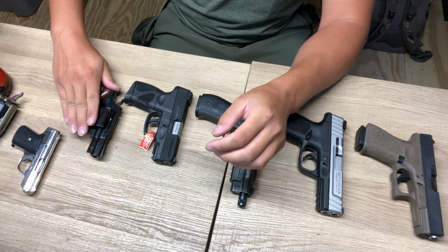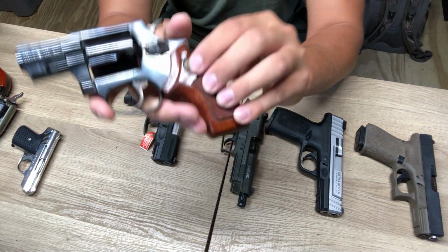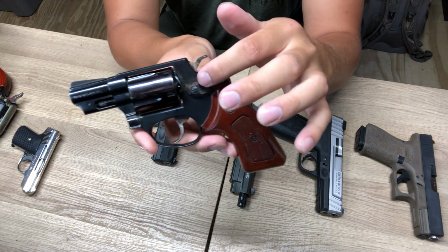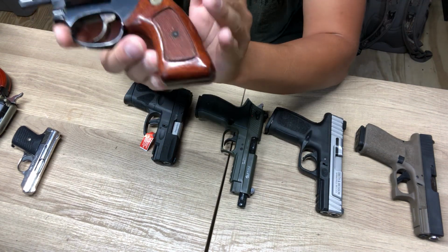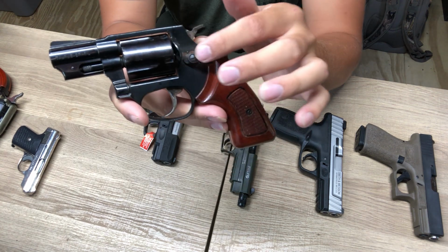I actually just got this one yesterday too. This is a Taurus 38 Special. You see it's a little dirty, got a little rust going right here. I literally just got it yesterday from the gun shop, so I've got to clean it. All this will be removed.